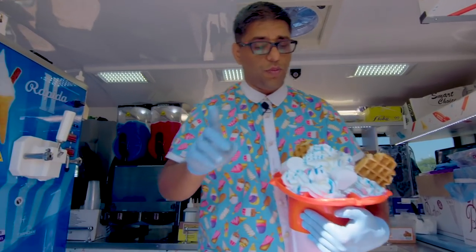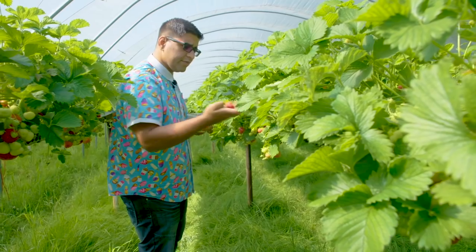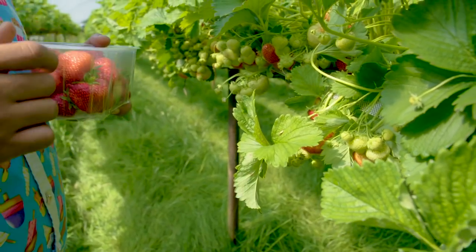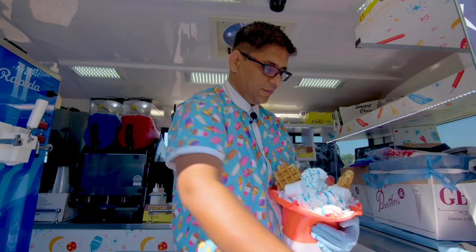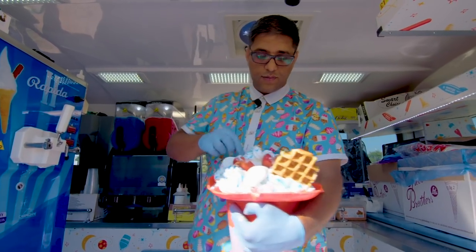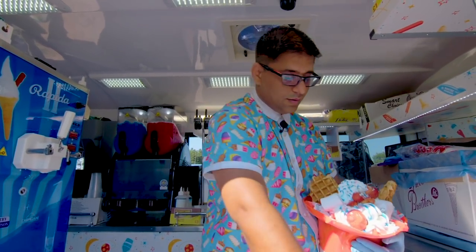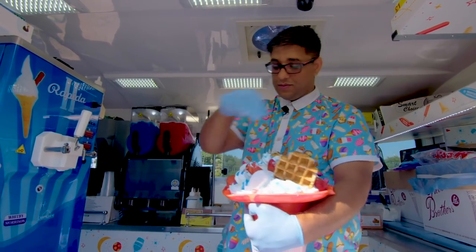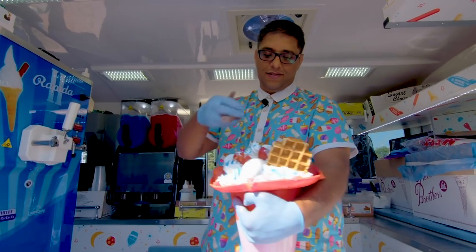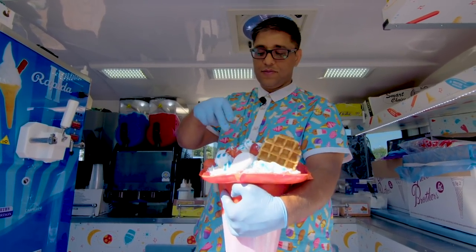Now I think there should be something healthy in there as well. Remember them strawberries that we got from Claremont Farm? And finally, some chocolate. Hurry, Mr. T. I think she's on her way.